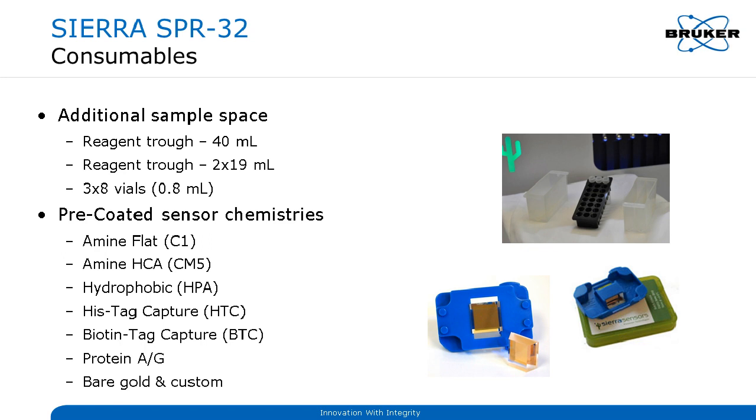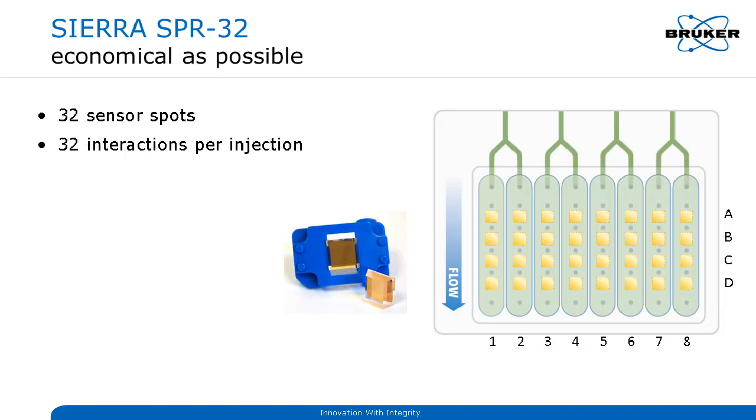If you just take a second and look into your lab and compare the current systems that you have in your lab, then I might help you to find yourself here within the SIERRA SPR-32. A system that has 4 flow cells, you see here. With the SIERRA SPR-32 you have that 8 times on a single sensor, and a system that has 16 sensor spots, you have 2 times on a single sensor with the SIERRA SPR-32. So the system itself is as economical as possible.